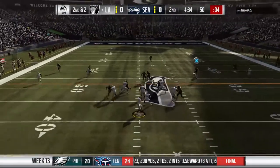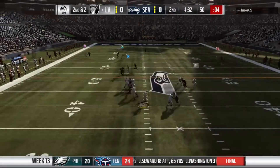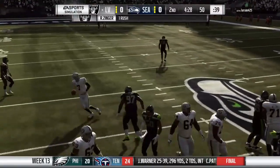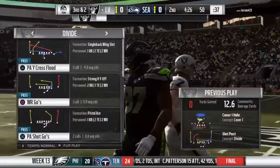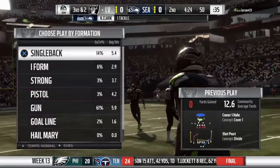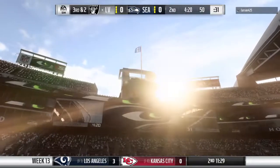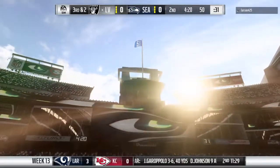From the midfield strike, they'll look to throw. Stepping up, he'll try and run. All in all, no gain on the play, and it'll bring up third. And while he did a good job of sliding around in the pocket, there was nowhere to go with the football, so he had to take off and try and run. He just got back to the line of scrimmage, no gain.